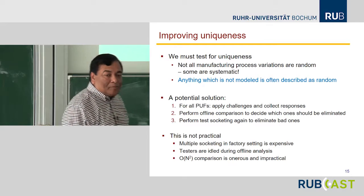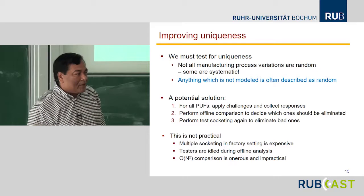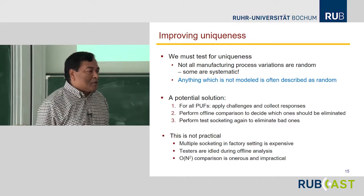Just to give you an idea, I will pick one example, say Intel processors. According to EE Times, Intel produces about 100 million processor chips a quarter.